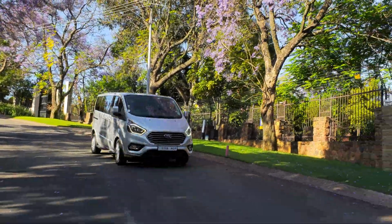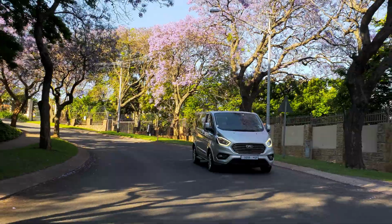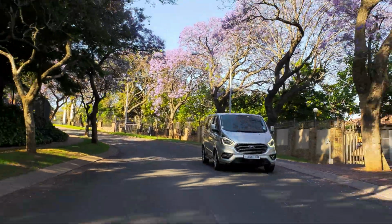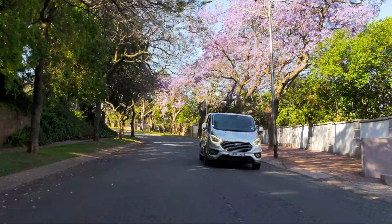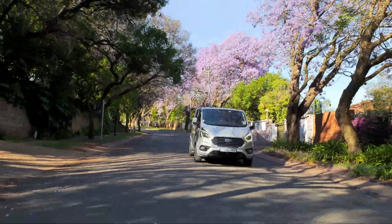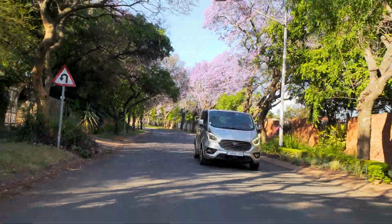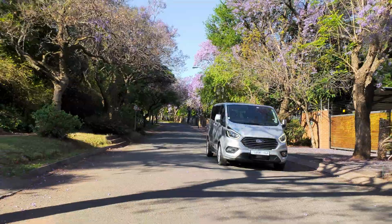This car, as big as it is, is quite quick. Now this car puts its power down quite good. It handles on the highway very beautifully. As big as the car is, you'd expect the turning circle to be very bad, right? But this car has one of the best turning circles I'm yet to drive.